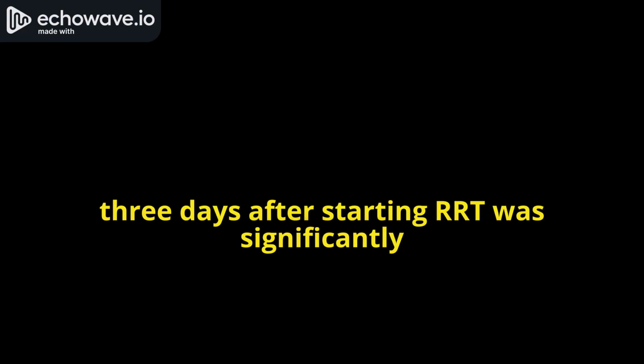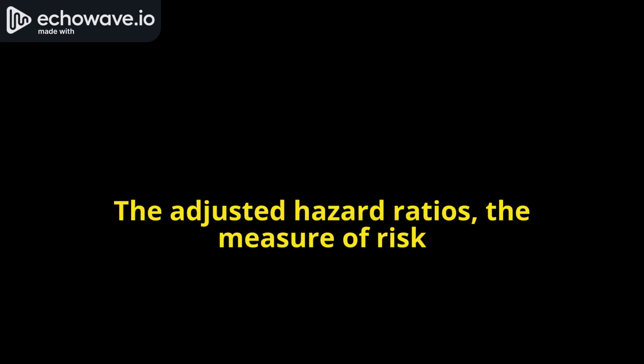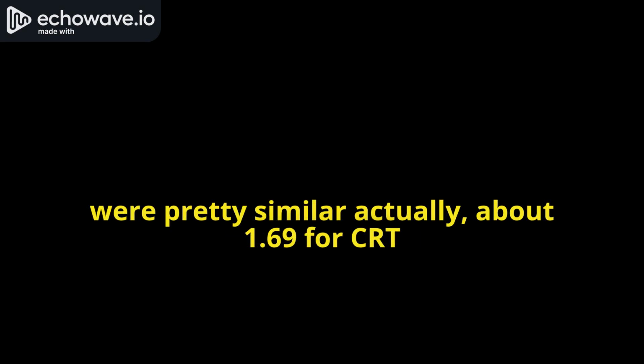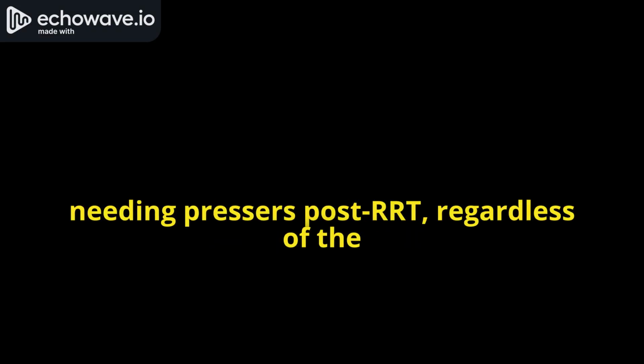Needing vasopressors in those first 3 days after starting RRT was significantly linked to a higher risk of dying in the hospital. Okay, significantly linked. Yes. And this was true for both the CRRT patients and the IHD patients. The adjusted hazard ratios, the measure of risk, were pretty similar, actually, about 1.69 for CRRT and 1.72 for IHD. So roughly a 70% increased risk associated with needing pressors post-RRT, regardless of the dialysis type.